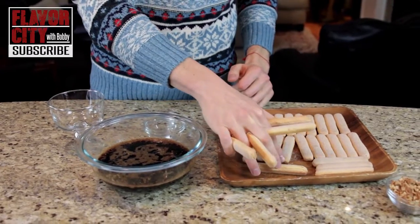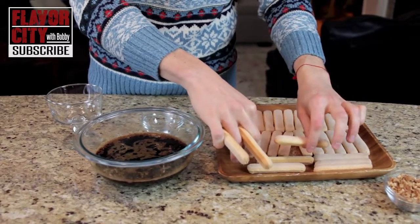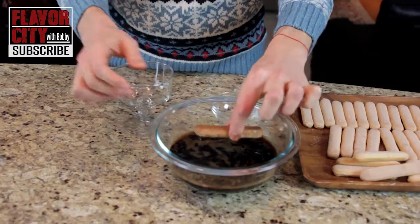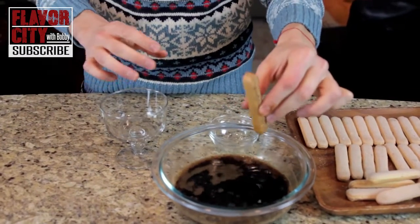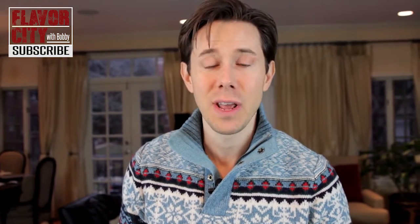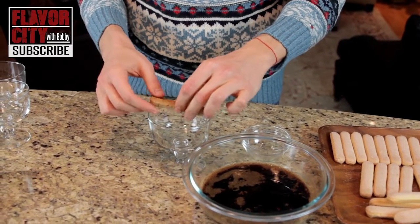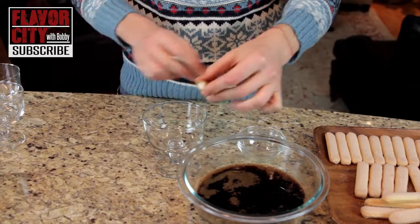First up, grab your lady fingers and maybe stop messing around. And now all you want to do is dunk on one side and dunk on the other. You don't want to keep them submerged in there too long, otherwise they're going to get soft and mushy. Now because I'm using these little trifle cups here, I'm just going to make sure they fit perfectly, so I'm just going to break off the end here like that.